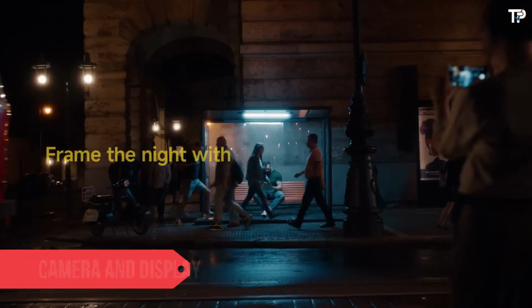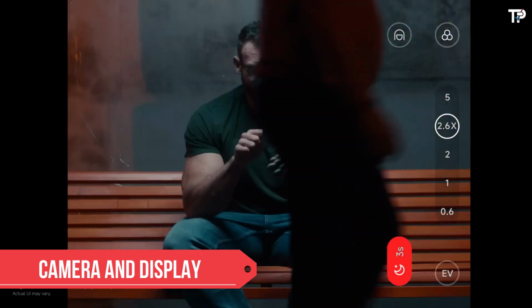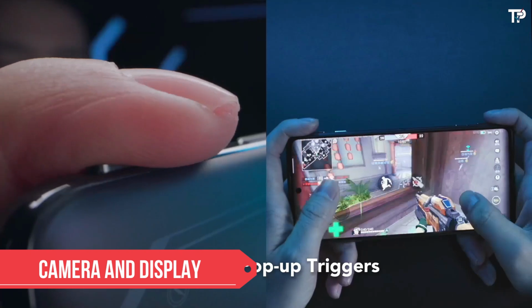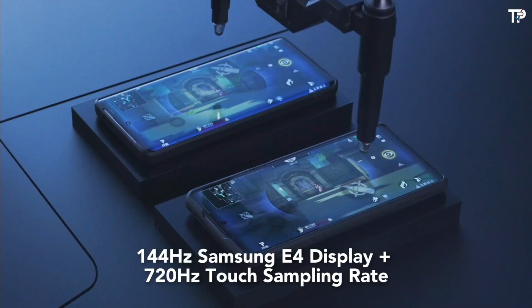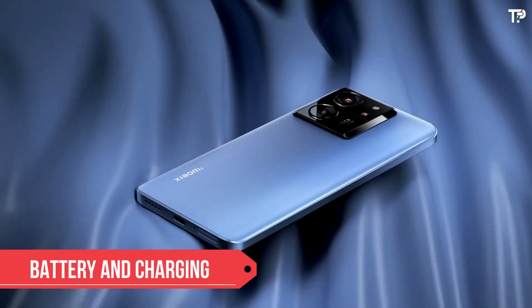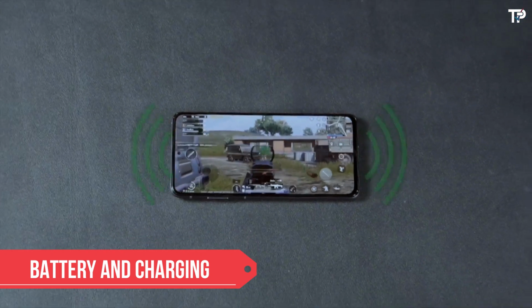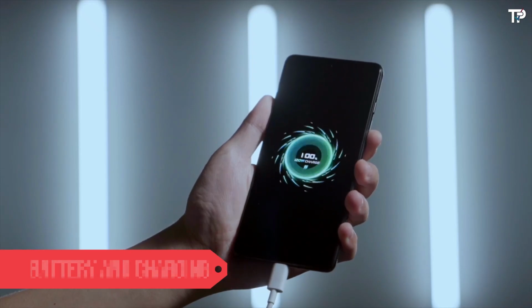For photography enthusiasts, opt for phones with 50MP or higher cameras, OIS, and night mode. Ensure the display is AMOLED with a 120Hz refresh rate for vibrant visuals and smooth scrolling. Look for a phone with at least a 5000 mAh battery for all-day use. Fast charging capabilities, for example, 67 watts or 120 watts, are a bonus, ensuring minimal downtime.